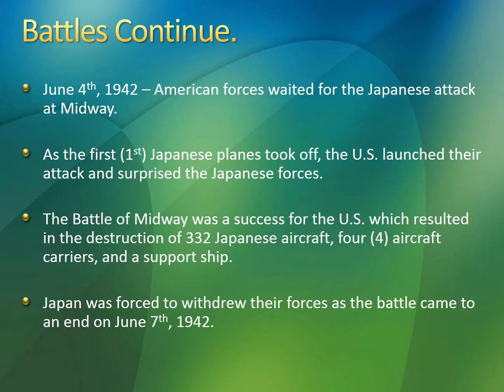So on June 4th, 1942, American forces waited for the Japanese attack at Midway, and as the first Japanese planes took off, the U.S. launched their attack and surprised the Japanese forces. Many of the Japanese planes weren't even off the aircraft carriers yet, or weren't even able to take off into the sky as the U.S. launched this counterattack, you could call it. So the Battle of Midway was a success for the U.S. because it resulted in the destruction of 332 Japanese aircraft, 4 aircraft carriers, and a Japanese support ship. So the Japanese naval forces are really destroyed, and Yamamoto was forced to withdraw his forces as the battle came to an end on June 7th, 1942, about 3 days later.